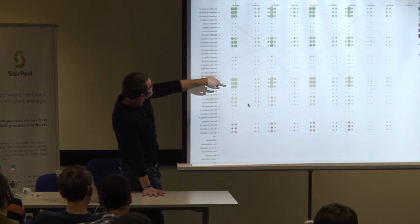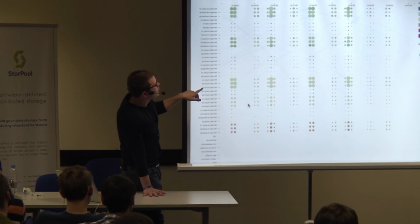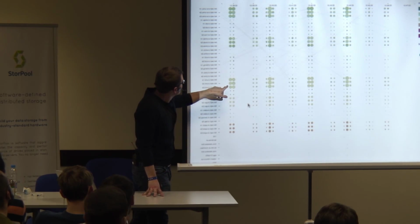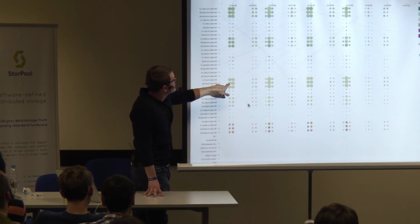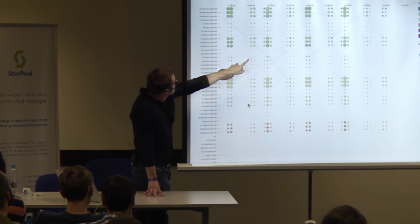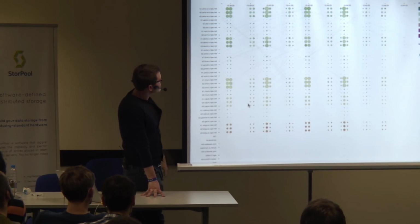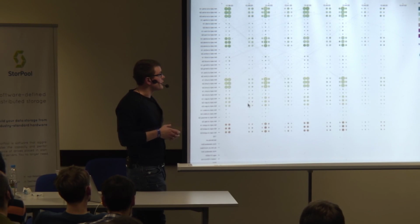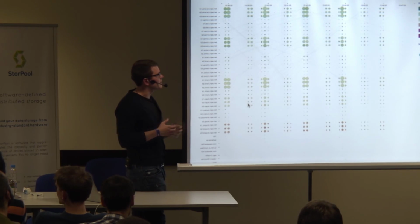And the lines here, these are probe migrations. So if the probe at that time was talking to this server, but with the next measurement, it was talking to another instance, we'll draw a line here. So that's really nice if you want to see how the routing changes over time, and if you want to monitor in real time what's happening.